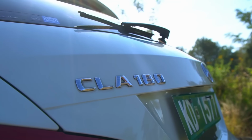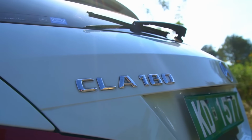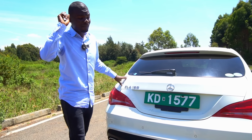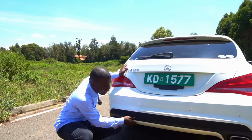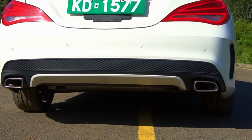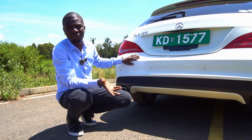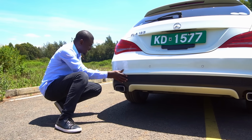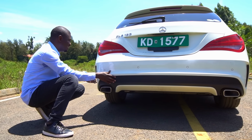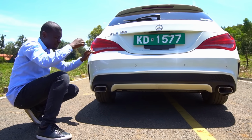You have your badging here, CLA 180, and 180 denotes that this car runs a 1600 turbocharged engine. So we'll talk about it when we jump at the front. But you have a black diffuser with parking sensors. The rear bumper doesn't look much sporty, but it blends in quite well with very nice black appendages on the side. Just make it look a bit aggressive.